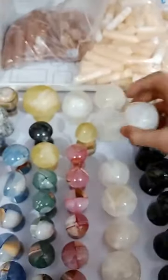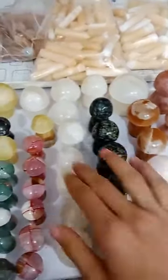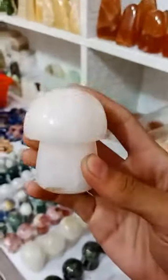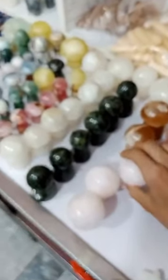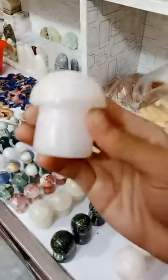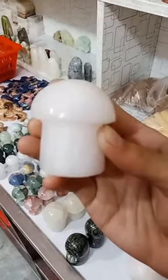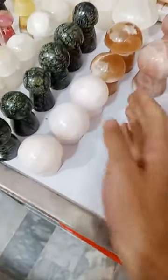These are white calcite. White ones are the Mangano calcite. No, these are not Mangano. These are white calcite and there are pink Mangano calcite. These are pink Mangano calcite. You can see the pink lines. Currently we have these three pieces. You can see these are pink Mangano calcite.